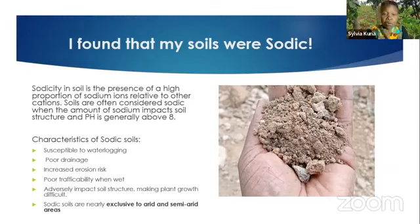So what happens to these sodic soils of ours? They're susceptible to waterlogging. So basically, water doesn't percolate through very well, which is similar to poor drainage. In our place, maybe I was not on the farm today and everyone will call, hey, mama, kumenyesha, it has rained.